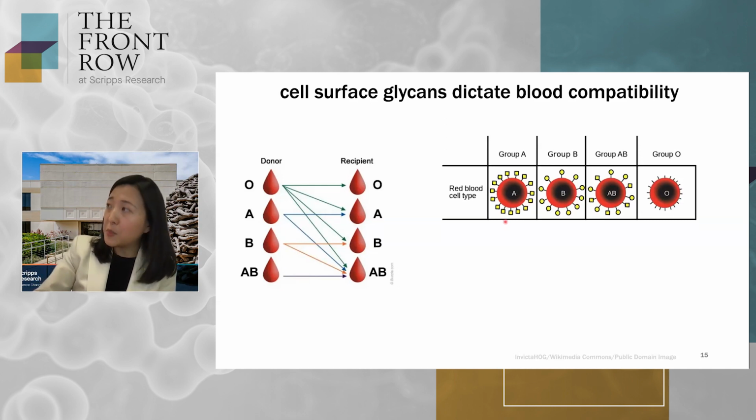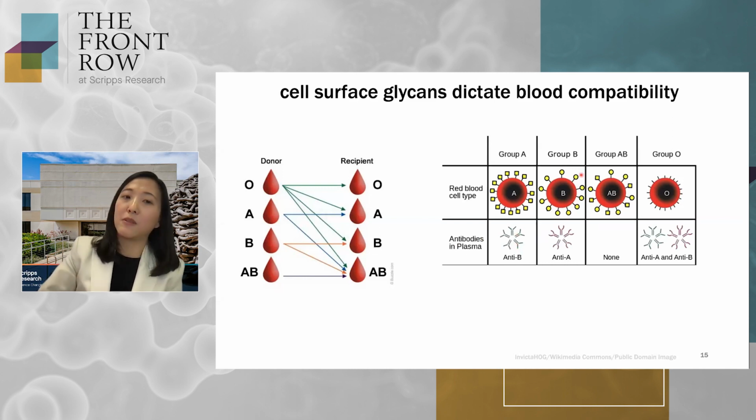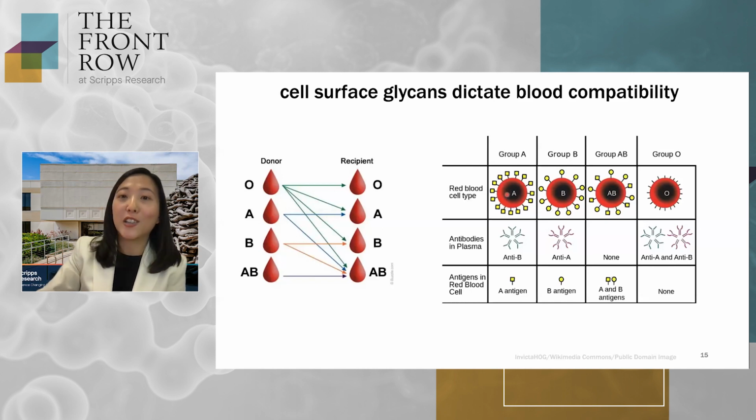Now, if you were a group A type of person, you actually have antibodies in your plasma that are against the other types of antigens. This is a really unique mechanism to make sure that your body stays true to you and preserves the integrity of the glycans on your cell surface. However, if we're not paying attention and we mismatch and don't consider blood compatibility, it can also wreak havoc in your system. And these antigens that are on these red blood cells are glycans.